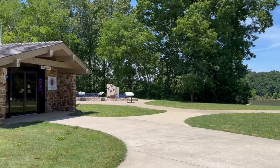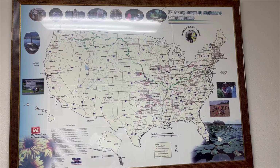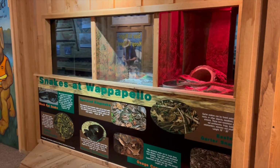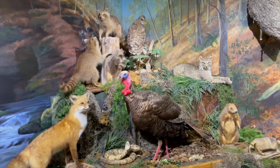It's Memorial Day weekend, and Happy Trails Hiking is hanging out at Lake Wappapello. Let's take a look at the Wappapello Dam. We started our visit at the Visitor Center. It's a good place to go and get your permits for boats and fishing, as well as to take a look at some of their displays.